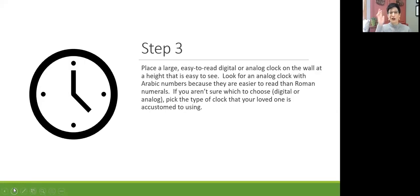Next, you want a large, easy to read clock. For some people that's digital, for other people it would be an analog clock on the wall, at a height that's easy to see. Don't use an analog clock that has Roman numerals. Use Arabic numbers, because Roman numerals are hard for people to read.